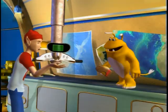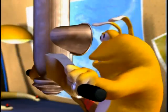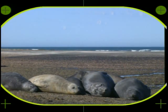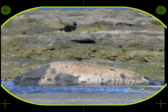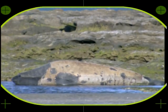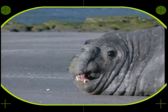Here are some sea elephants. Dearie me, they're enormous. Well, yes, that's why they're called sea elephants. An adult male can measure up to 20 feet long and weigh 3.5 tons. But they're also called that because of their trunks.